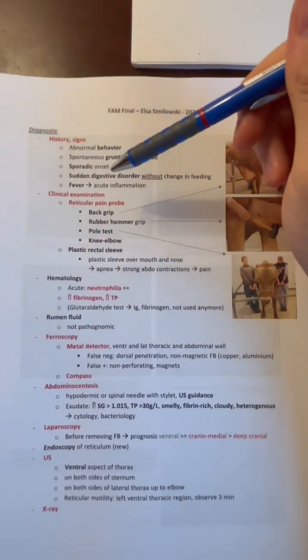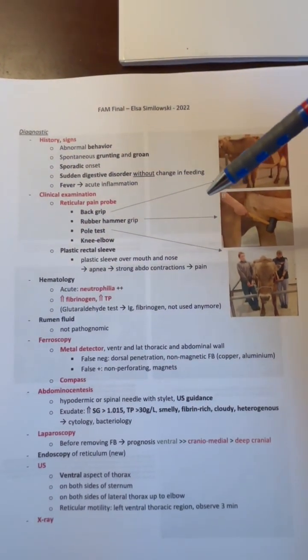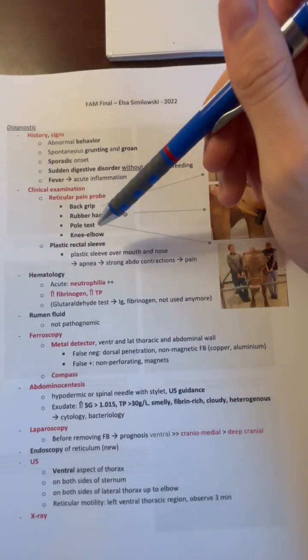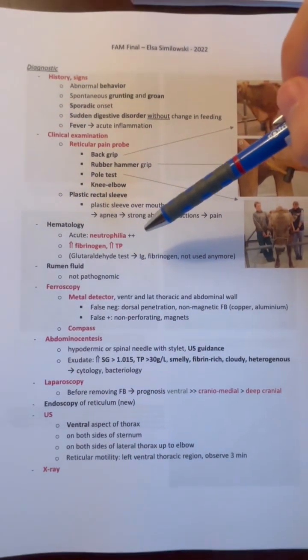For the clinical examination, you need to do the reticular pain probe. So grip their back, use a rubber hammer, and do the pole test where you pull a pole up underneath them, as well as the elbow knee test. When doing a blood test, you'll see increased neutrophils and increased fibrinogen and total protein.